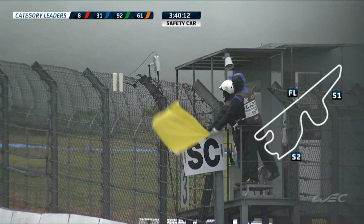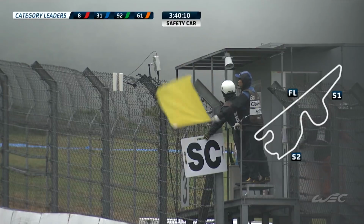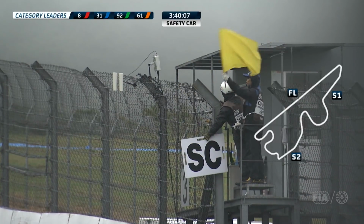There is race control. It's going to be a long day for them and for the stewards.